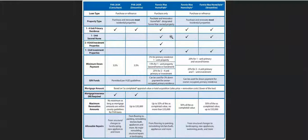And the Fannie Mae HomeStyle purchase and streamline can be used for a primary residence, a second home, or vacation home, but it cannot be used for a duplex, a triplex, or a quad investment property. It can be used for an investment property if it's a single family residence or a condo. But if it's a duplex, triplex, or quadruplex, it will not qualify under the Fannie Mae HomeStyle product.